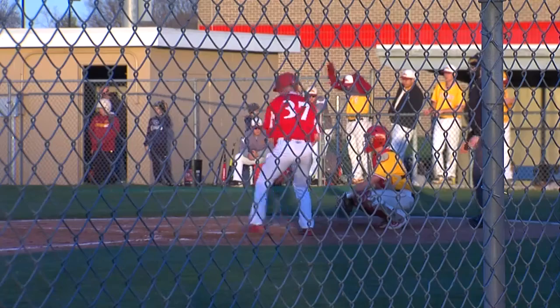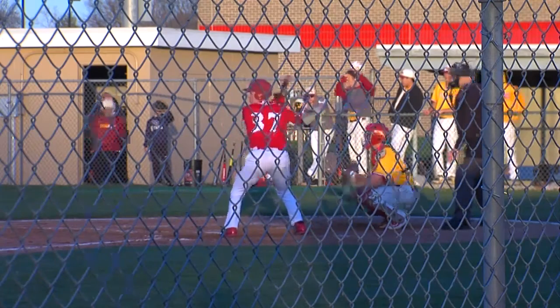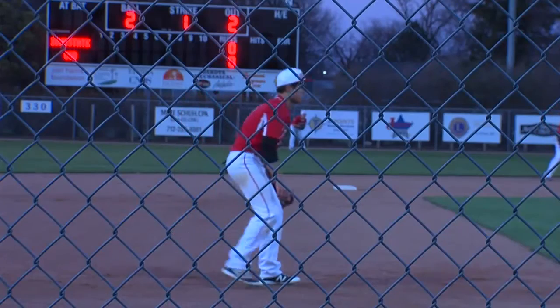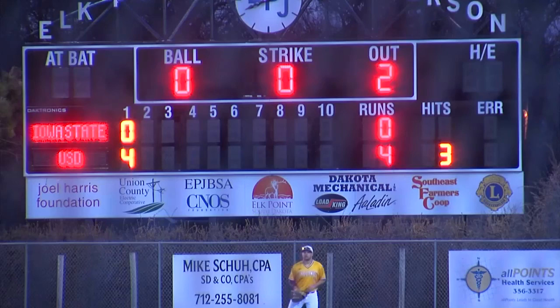For a set of jerseys, it costs about $3,000 to supply the whole team, but we're able to get a discount on that. That brings it down to around $2,000 for a full set of jerseys that we can use, usually for a few years or so. The club baseball team also thanks Elk Point Jefferson High School for letting them use their baseball field this weekend while their Prentice Park facility is being redone.